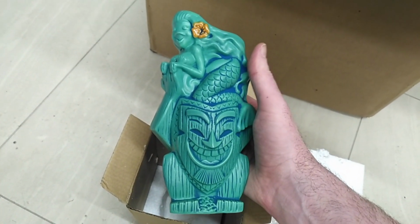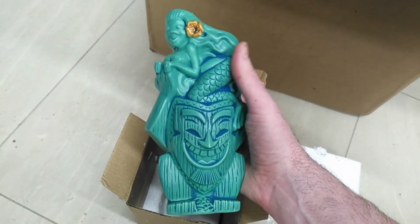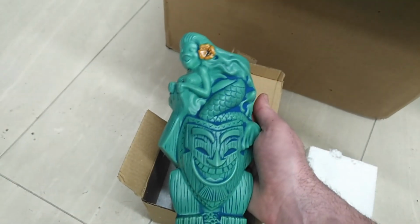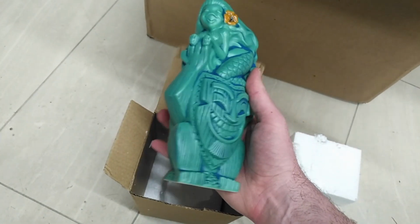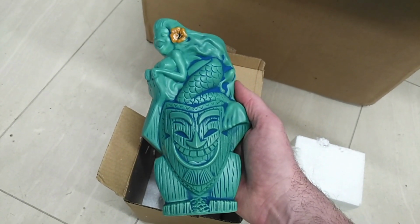And behind the bar are windows that look out onto the swimming pool, or into the swimming pool, actually. So every night they have mermaid shows of lovely mermaid ladies swimming around back there. This would be a perfect mug for them.